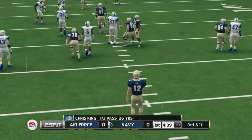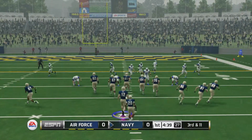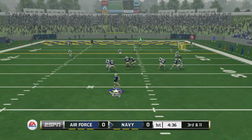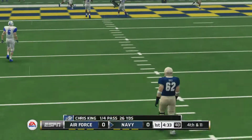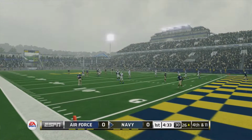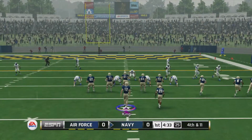Throws to the tailback, incomplete. This is the 8th play of this drive. That makes it 3rd. He's going to try and scramble. He heaves it to the end zone. They're going to come up short here on third down to be able to pick up this first down, but at least they're in field goal range, and a smart coach will always take 3 points when he gets an opportunity. Looks like they've decided to go for it here.